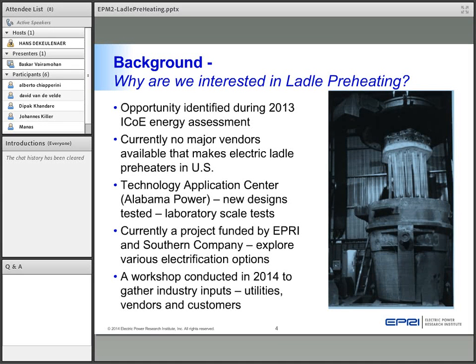So we got back from the assessment and we were looking for alternate technologies to preheat the ladles. What we found was there were no major vendors who make a turnkey solution, a turnkey operation of providing a ladle to the foundry. So along with our member Alabama Power, who is based in Alabama, USA, they have a technology application center, and we started evaluating a few designs in the laboratory. This project is currently ongoing, funded by EPRI and Southern Company, who is the parent company of Alabama Power. And we also organized a workshop to bring utilities, vendors, and customers together to find some solution.